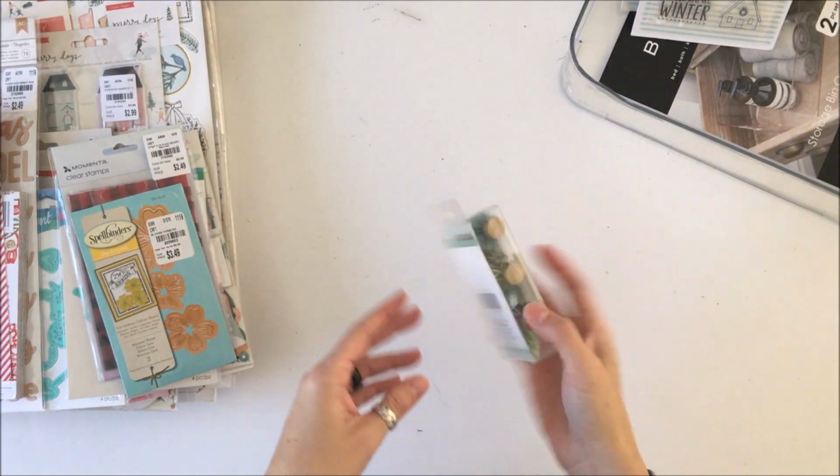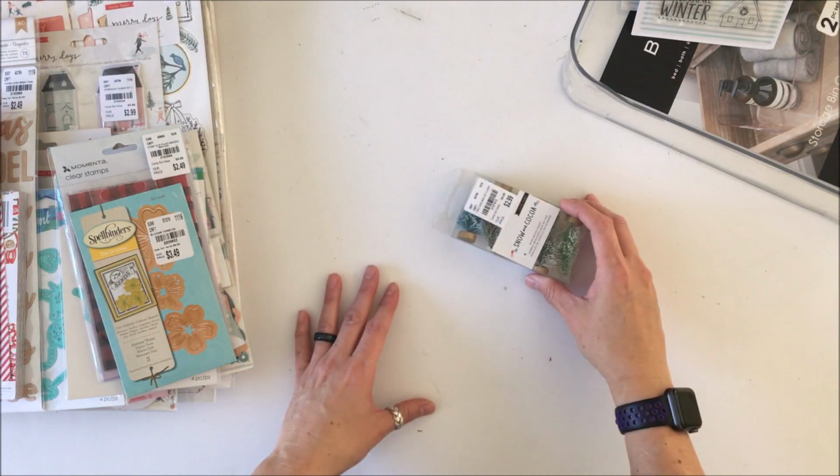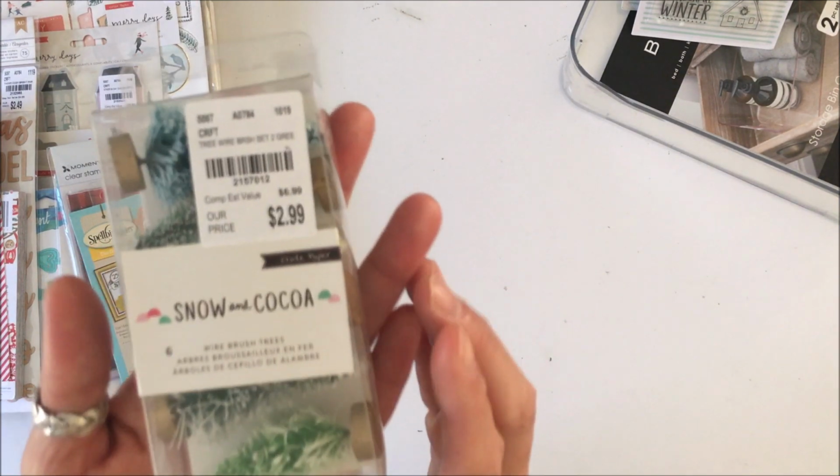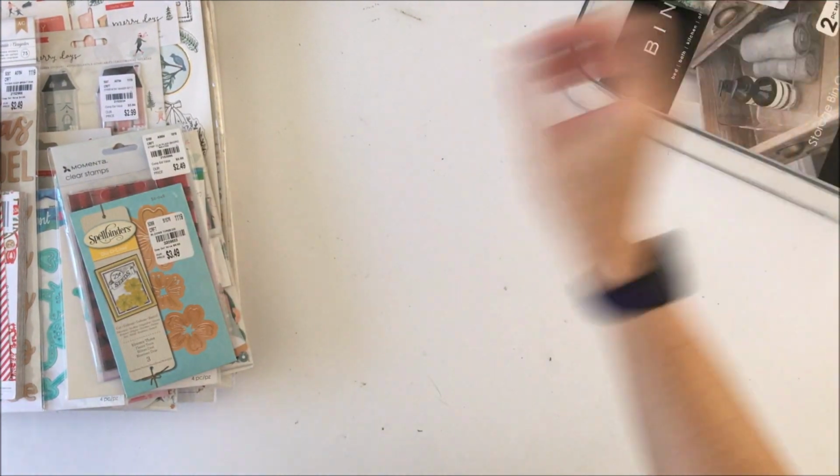I also got these little trees. I thought they would be fun to put in my photos, or maybe do something else with. They had them in pink and red and a bunch of other colors. So that's the snow and cocoa goodies.